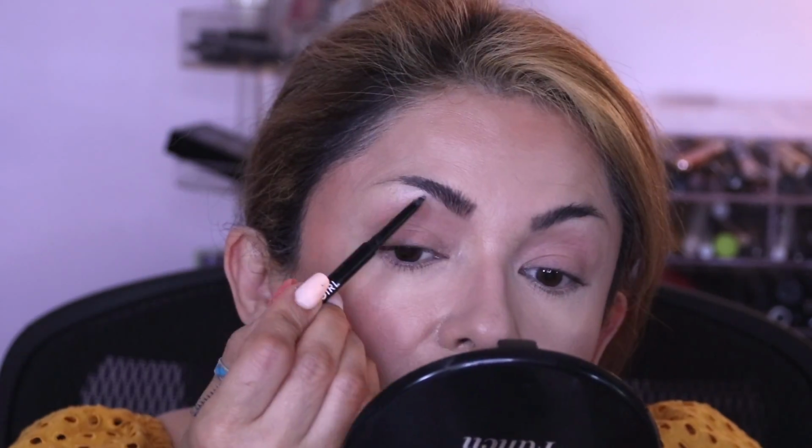I just realized I didn't do my eyebrows, so I'm going in with the CoverGirl. It is 710 in Soft Brown. Brush my brows like that, kind of brush them up, follow the natural line. I do have a new brow gel from Found as well, and it's called the Taming Brow Gel. Eyebrow gel to kind of set everything in place.